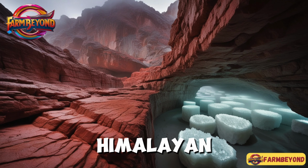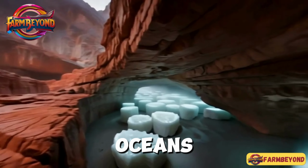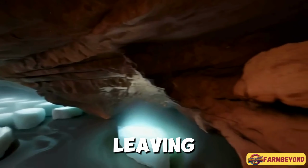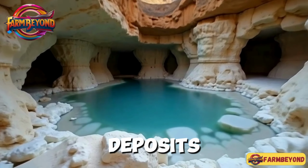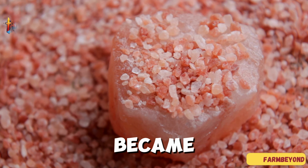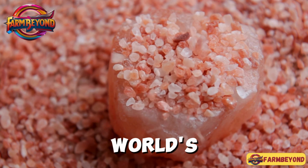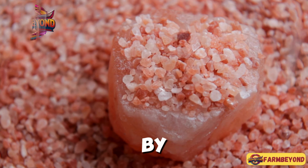The story of Himalayan pink salt begins over 250 million years ago when the ancient oceans slowly evaporated, leaving behind vast mineral deposits. Through millions of years of tectonic movements, these deposits became part of the Himalayas. Today, these mines contain some of the world's purest salt, untouched by pollution.